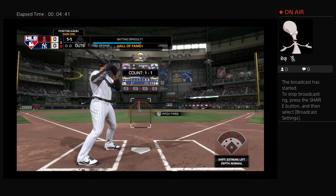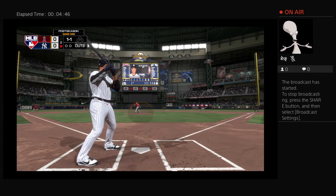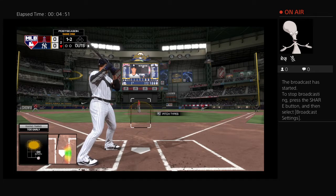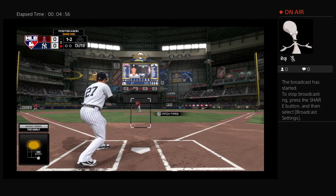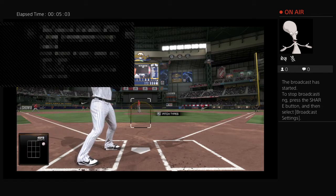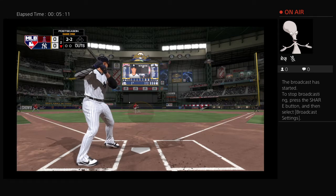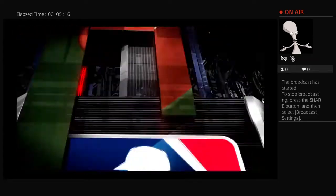Settling in now, Giancarlo Stanton. He's set to lead off the home half of the second. The 1-1 home. Takes a pass and misses. That's strike 2. 1 ball, 2 strikes count. And he lays off the fastball away, so it's 2-2 now. Now a swing and a miss, and Stanton is down on strikes for out number 1.